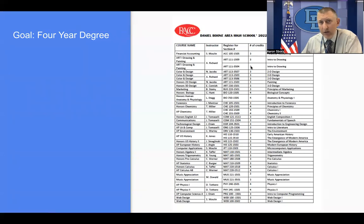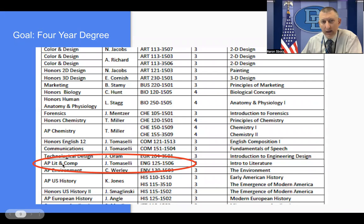I go to our approved course dual enrollment list for 22-23, and I scroll down and I notice that our AP Lit and Comp with Mrs. Tomaselli is dual enrolled to give a student English 125 Intro to Literature at RAC dual enrollment credit. So now knowing that, I know if I complete that course right now, my 4-year goal is at Millersville University. I know that when I go to transfer my transcript from RAC over to Millersville, that course will transfer into my G1 block as English 230, which means it will transfer.